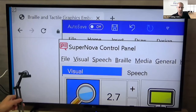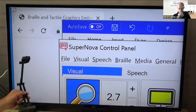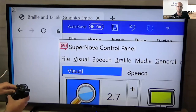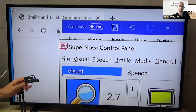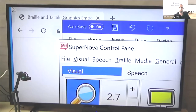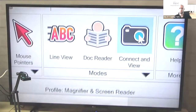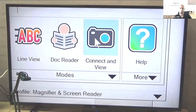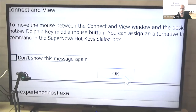Okay, so I've got this Ziggy cam here. This is the Connect and View cam that we have. And this will fold down, by the way, real compact. You can take it with you. I'm going to get it up nice and high so I can get the full page in there. What I'm going to do on the control panel here, one of the options is Connect and View. And I should have it set up for my Connect and View camera. To move the mouse between the Connect and View window and the desktop, use the Home button.